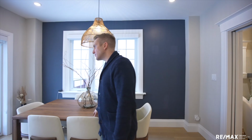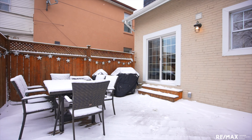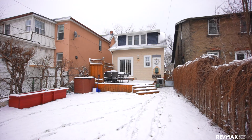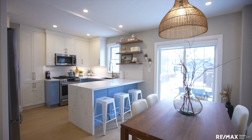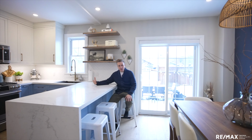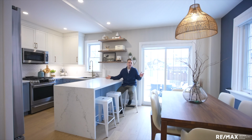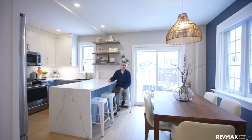Check this out. Beautiful walkout here. The big double glass slider welcoming the space, pouring the light in. We've got the 1, 2, 3 pull-up stools here, which is the dream. Friends here having a glass of wine. You're getting dinner ready on a Friday night. Heck, it could be any night of the week. You're going to be doing some entertaining in a house like this.